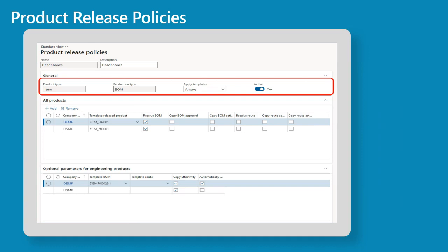BOM. Use this release policy to manage engineering products which don't use formula and include BOMs. Formula. Use this release policy to manage finished goods that are produced by using process manufacturing. These items will have formula, but not a BOM. In our case, we are using BOM, as headphones have other components with them.